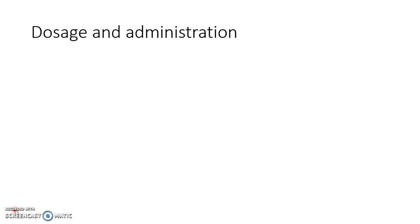For herpes zoster, shingles, if the creatinine clearance is more than 25 mL per minute, the dose is 800 milligrams 5 times a day. If it's 10 to 25 mL per minute, then the dose is 800 milligrams 3 times a day. And if the creatinine clearance is 0 to 10, so the renal function is not good, the dose is 800 milligrams twice a day.